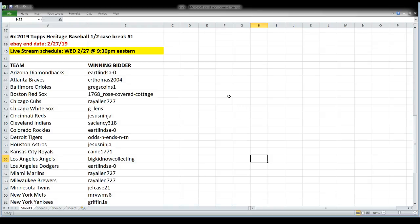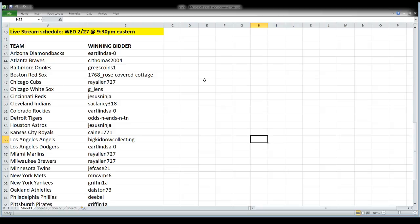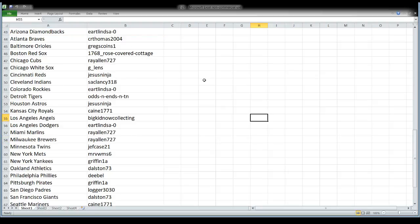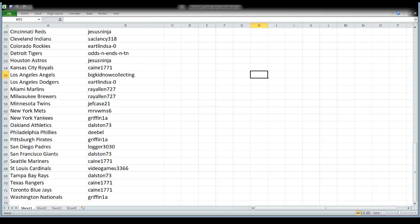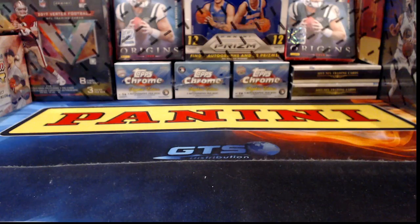And of course, we have our team names on the left-hand side, our winning bidders on the right-hand side. This released today, the Wednesday the 27th, and of course it ended today on eBay, same day, and we're breaking it tonight. So gonna have a little fun here with Heritage. Always good to get into that, getting 2019 really off to the start. I mean, I know we've had Series 1 and all that already, but come on, let's face it. We really kind of consider this getting it teed up, don't we? Getting the year off to the right start comes with Heritage.